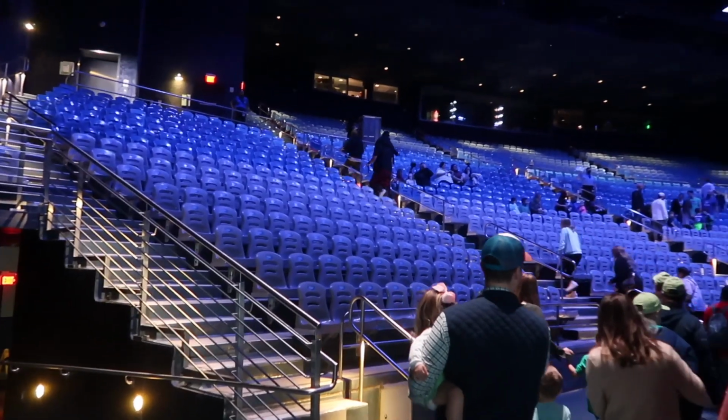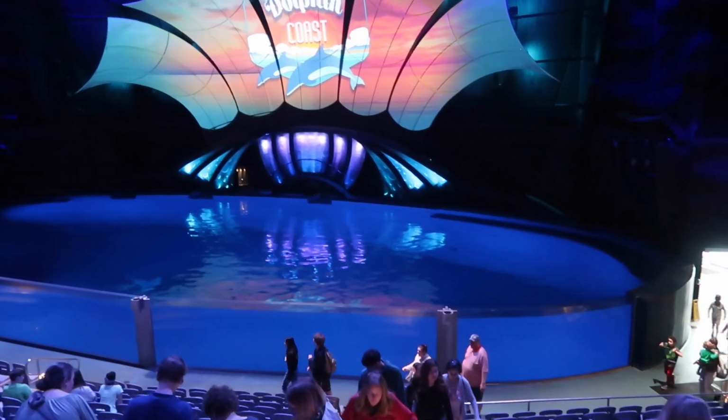They're letting people in 40 minutes before the show, and there's a lot of people coming in here. The first 10 rows are going to get soaked, so if you're sitting up there, just know that. But also, if you want good seats, come here really early. I've got enough time to go in and check out the theater and show you, but then I got to take off. Oh wow, this is bigger than I thought. That's cool.